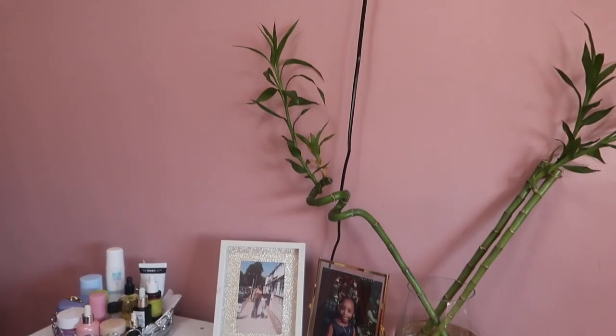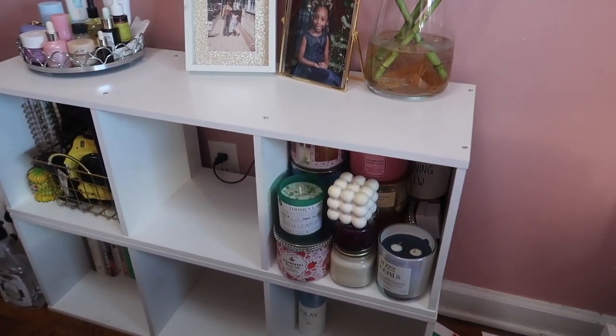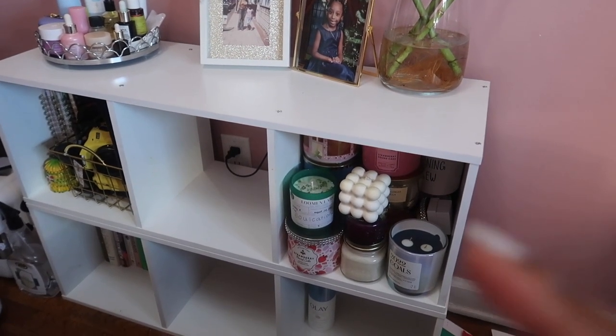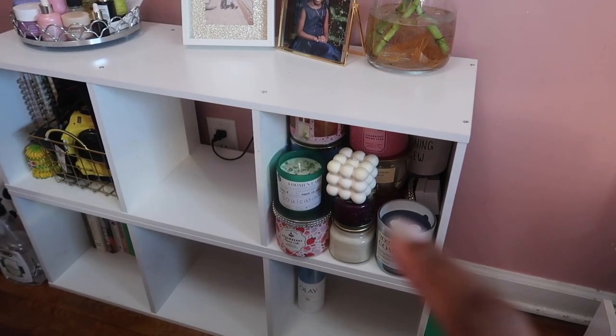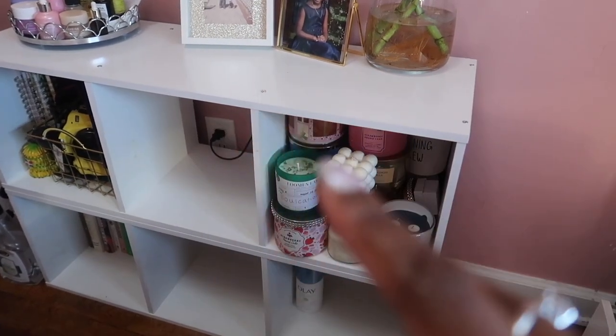Let me flip the camera and show you guys what my TV console looks like, what the bookshelf looks like, and then head out to Five Below, maybe Home Goods, maybe Target. Definitely Five Below though. So y'all know my TV sits on the wall. This is what the console looks like. These were on the opposite side of my room. This is what you guys used to see when I did my sit down videos, but they were stacked on top of each other vertically. I had to think about it. Now they're positioned horizontally and I've stacked them on top of each other.